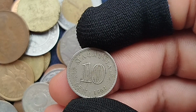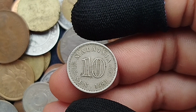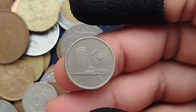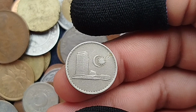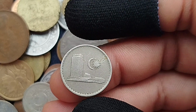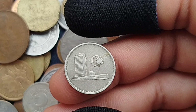Legacy and modern relevance. Today, the 1981 10-sen coin continues to capture the interest of historians, collectors, and everyday Malaysians. It's no longer in heavy circulation, but its legacy lives on. Newer coins may come with enhanced security features and digital compatibility, but they lack the historical texture and aesthetic charm of coins like these. For younger Malaysians, this coin serves as a bridge to the past, a way to connect with their parents' or grandparents' era. For collectors, it's an affordable yet meaningful addition to any Southeast Asian coin collection.